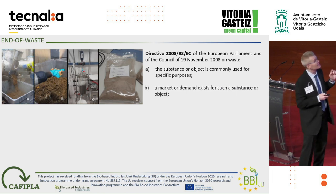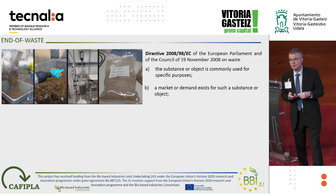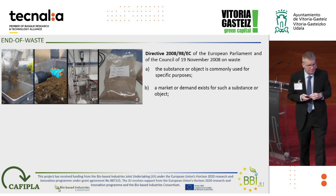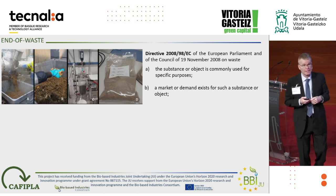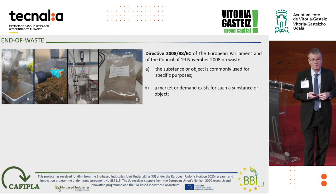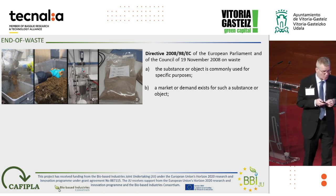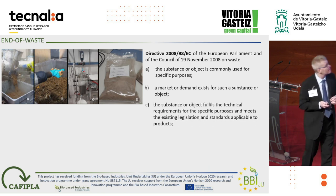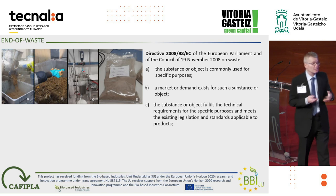The second step is that there should be a demand. It should not be a niche market; there should also be a demand for these kinds of materials. As Esther was already explaining this morning, yes, there also exists a market demand for fiber materials, so this is also complied with. And then we should also fulfill the technical requirements, so that depends on the application.